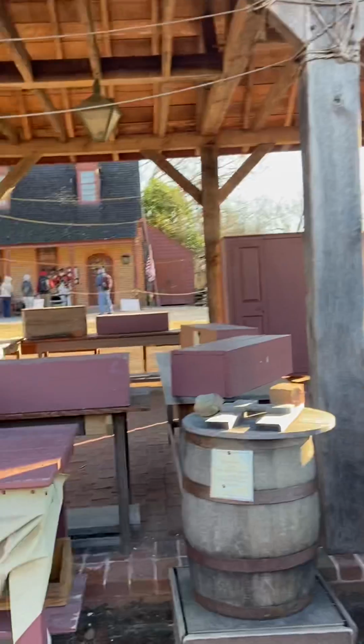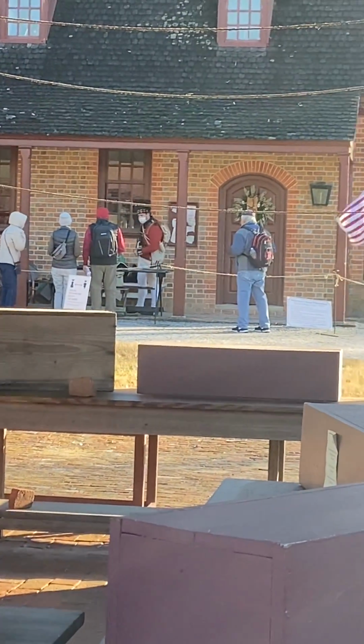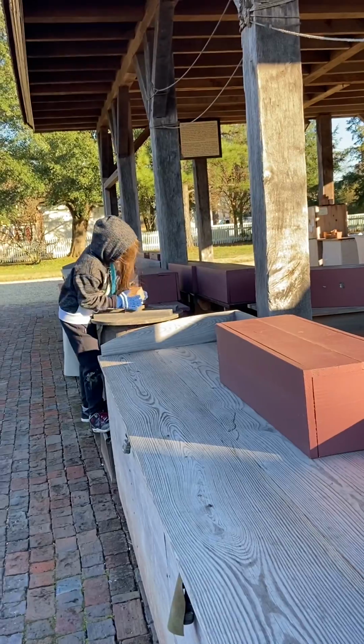See the- Come here. You see the guy at the public road? Owen, get down. Come on. No, no.